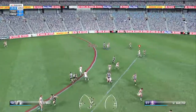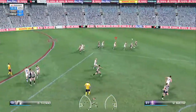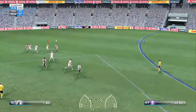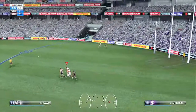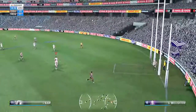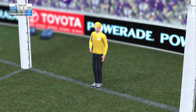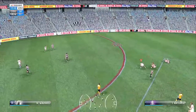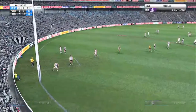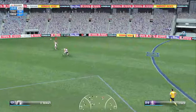For the last quarter of this game, we started to take our foot off the accelerator a little bit, and Collingwood started beating us in some passages of play. They got a loose man here through Luke Ball, who's able to just outpace Jay Van Berlo and find the chest of Chris Dawes. Now, I don't know why both players decided to run off the mark. Dawes missed it regardless. I know one of the players ran away, but anyway, don't know why they were both running away from the mark. We do continue to have our chances.